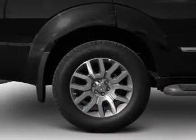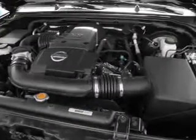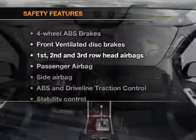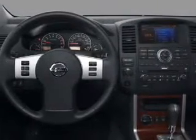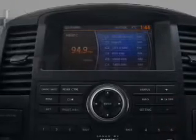Power door locks, power windows, power steering, cruise control, power mirrors, an adjustable tilt steering wheel. If safety is a high priority, rest assured knowing that these top safety components are included. Front ventilated disc brakes, passenger airbag, side airbag, curtain head airbags, stability control.